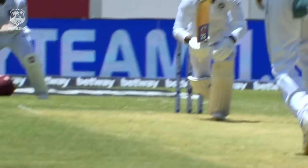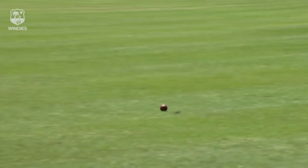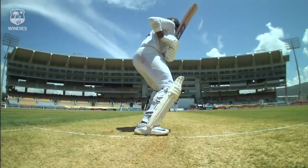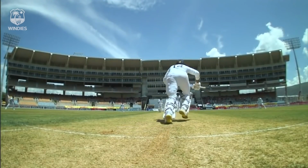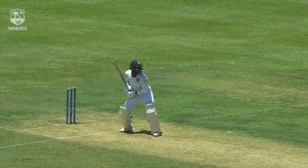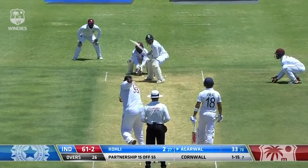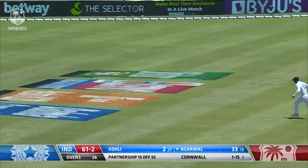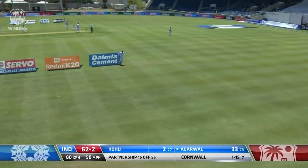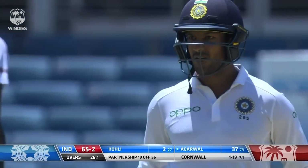Just a touch fuller. After that short delivery, you expect a bowler to bowl that good length, trying to draw the batsman forward. Just a touch fuller. Good timing there, really good timing. Mayank Agarwal not trying to overhit it. Cornwall again. Nice shot from Agarwal. Really fluent at times across this innings. Beautiful touch player.